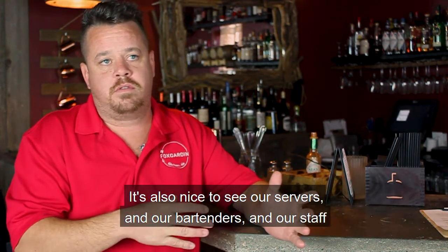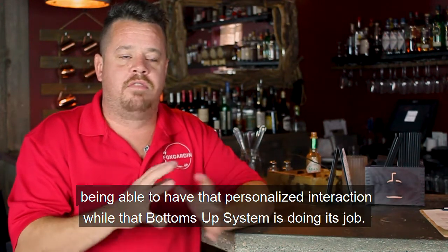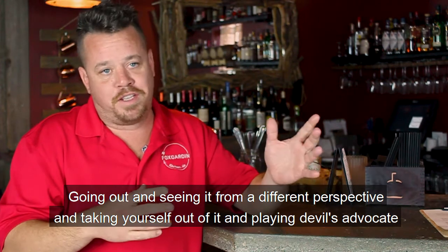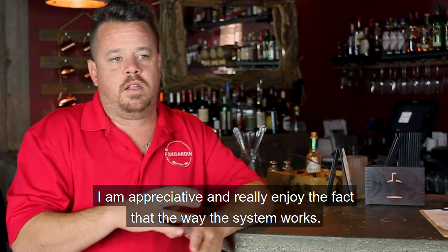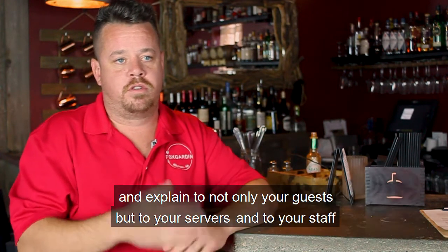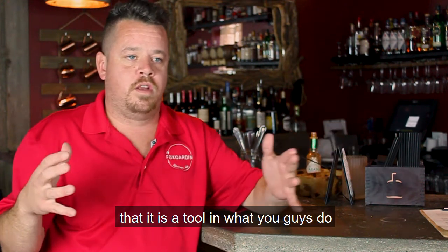And it's also nice to see our servers and our bartenders and our staff being able to have that personalized interaction while that bottoms up system is doing its job. So going out and seeing it from a different perspective and kind of taking yourself out of it and playing devil's advocate, I am appreciative and really enjoy the way that the system works. And it's really nice to have the system and explain to not only your guests but to your servers and to your staff that it is a tool in what you guys do.